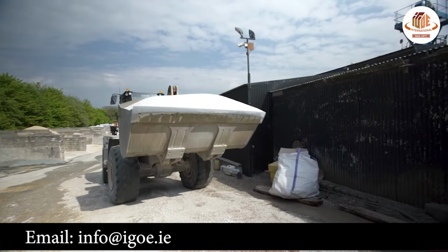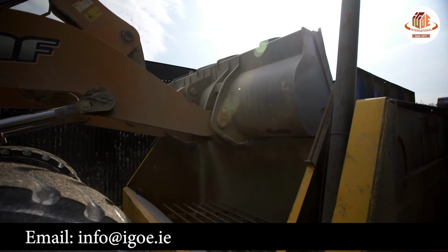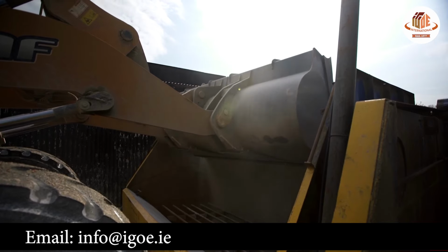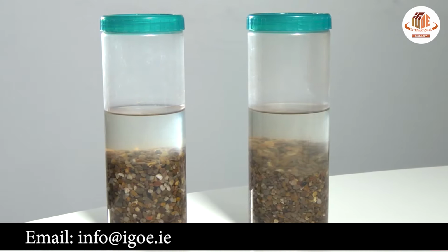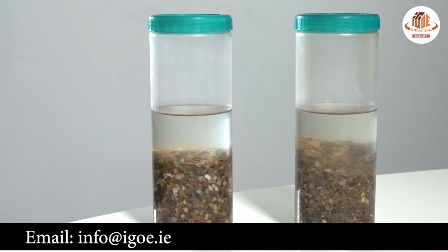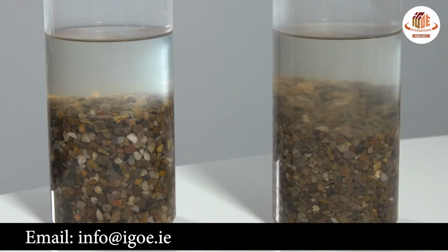It is essential that the dried aggregate you use is as clean as possible in order to avoid contamination. Daltex aggregates are washed prior to being dried. To show the importance of using a clean aggregate, here we have two samples. One is in its natural state and one has been washed. See if you can spot the difference.